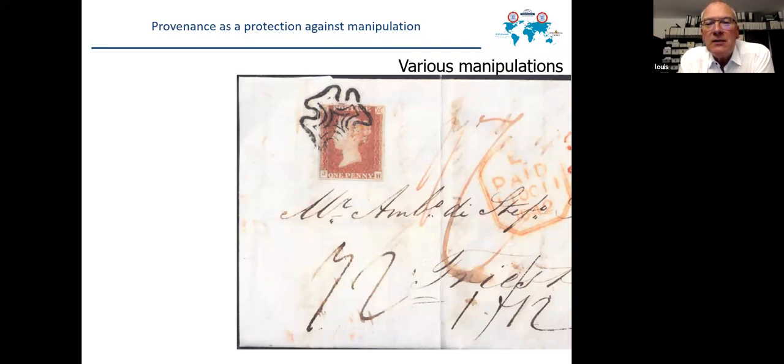You can see that the Penny Red shows the O flaw, which is characteristic for the Penny Red from the black plate 10. And I was informed by a good friend that this cover, not that the cover is fake, but that the stamp on the cover originally did not belong. So I thought, if the stamp did not belong, then it must have existed as a mint stamp.